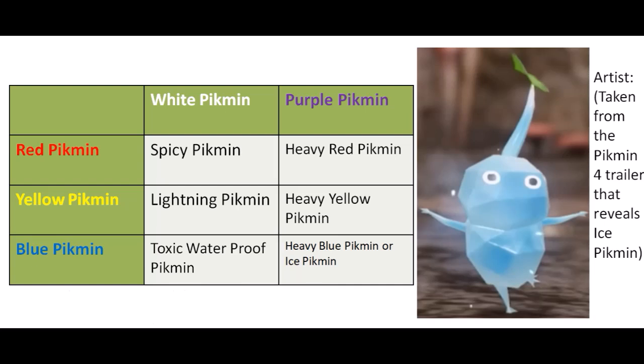These Pikmin are resistant to water, ice, and everything purple Pikmin are immune to. However, when these Pikmin touch fire, they die immediately.